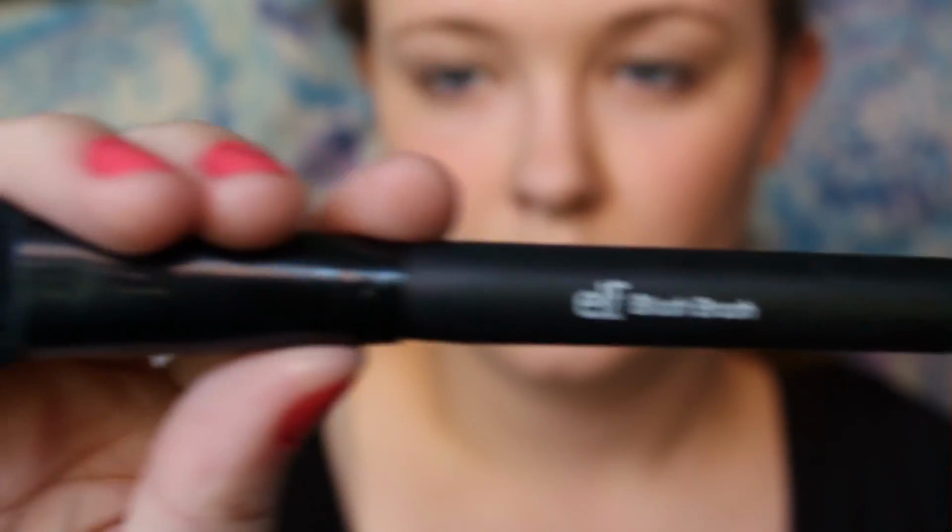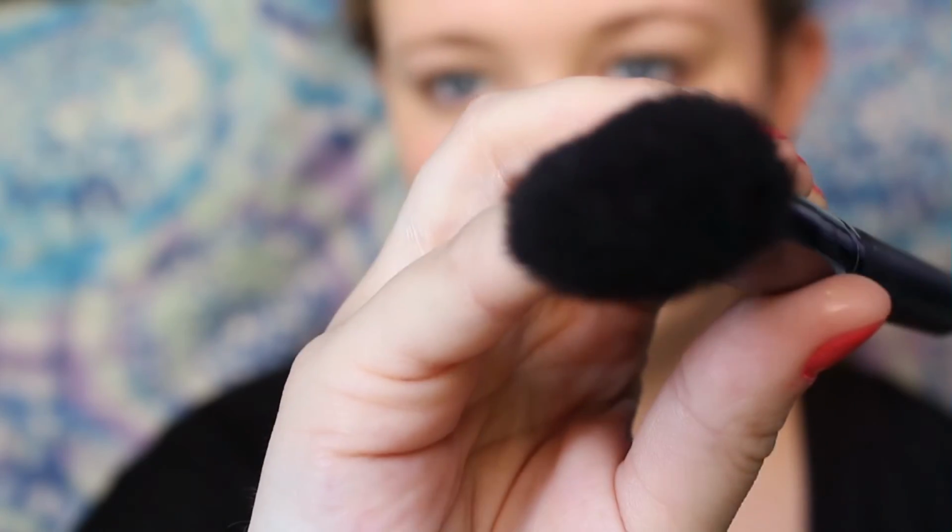Next, I used the Tart bronzing powder and an e.l.f. brush to apply it. This item is not department store. It is quite expensive. I bought it at Sephora. It is my favorite bronzer though, and I am going to use it to contour where I've already contoured with the BB cream, just to give a more desired effect.